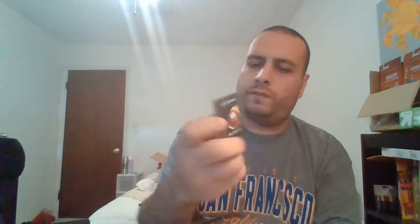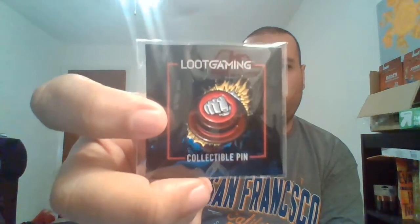So let me bring this box back here, and the next item we have in here, we'll do the pin. The Loot Gaming pin for March. I'm assuming that's a button mash. That's the high punch, or the punch button of a fighting game, I believe.